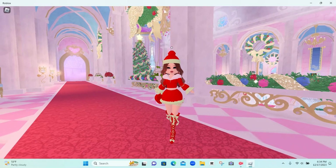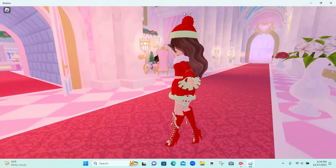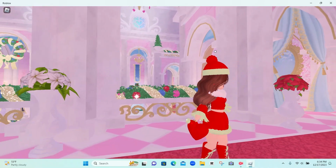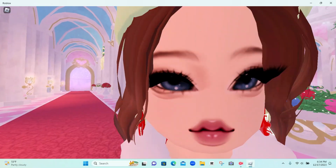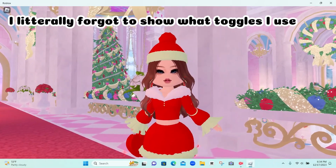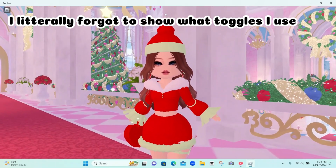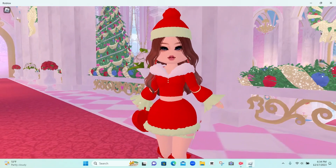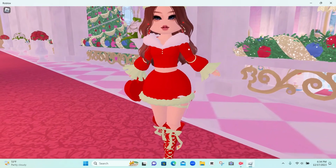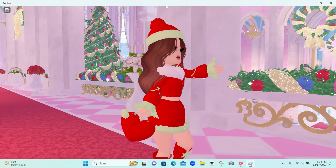Here is the expensive Christmas fit. The total cost of this fit is 142,000 diamonds. And the items I use is of course the TTYL hat. I'm pretty sure I used the wishing upon earrings and the TTYL corset, and the Winter Garden corset, the Monchetti sleeves, powder heart backpack, TTYL skirt, and the Whimsy Witch heels. So here is the expensive Christmas fit.